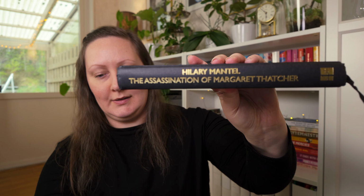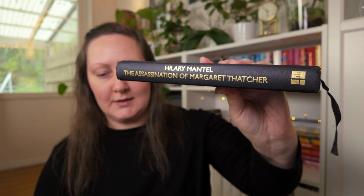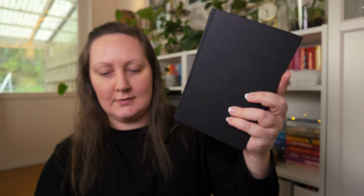Why is that flapping about up there? This is upside down. And it's a lot prettier, like just like that. I love it when they just have the text in gold and then it's just black. I think that looks really nice. Anyways, now it's right side up.